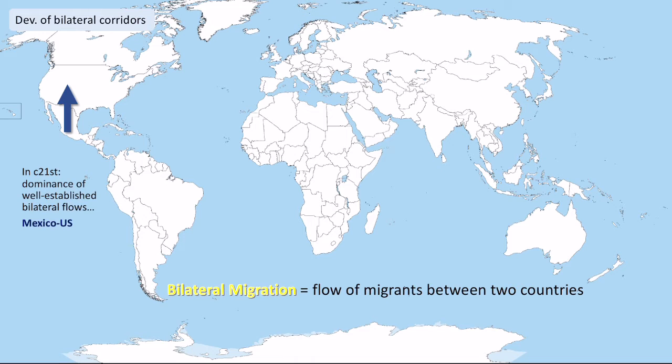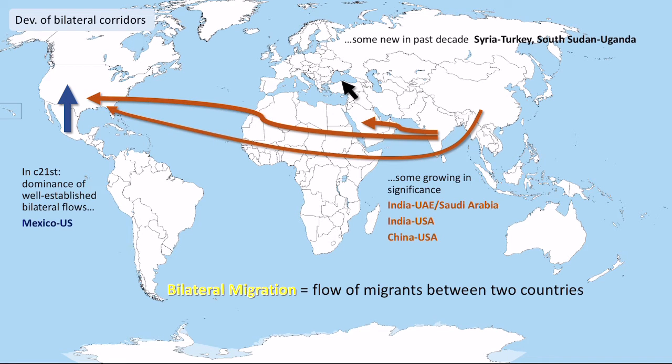However, we've seen changes in the political and economic climate of the world, and therefore we're seeing new ones appear that I haven't really seen before. So Syria and Turkey and South Sudan to Uganda are places where there's been conflict, and therefore there's been bilateral movement in those areas. Similarly, we are seeing areas which have gradually over time become more and more important as bilateral corridors, and we see that is happening in places such as India, where people are going to the Gulf states, or India to USA, and also China to the USA. So this shows that there has been some well-established ones, but also new and growing significant bilateral flows happening in the 21st century.